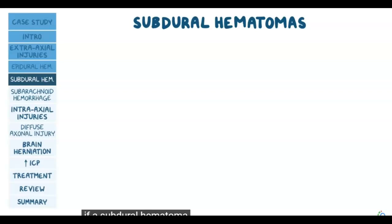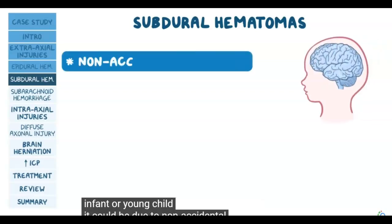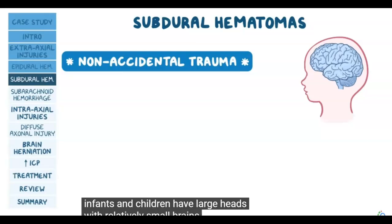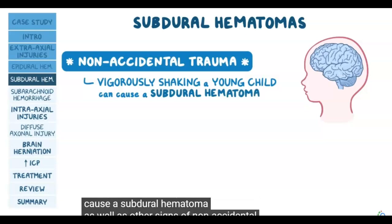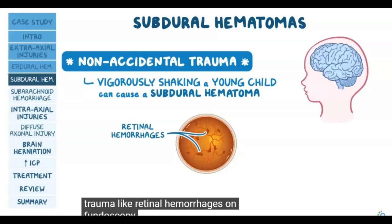If a subdural hematoma is detected in an infant or young child, it could be due to non-accidental trauma or child abuse. Infants and children have large heads with relatively small brains, so vigorously shaking a young child can cause a subdural hematoma, as well as other signs of non-accidental trauma like retinal hemorrhages on fundoscopy.